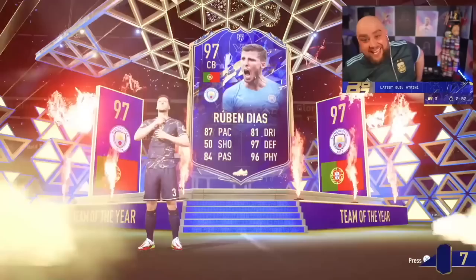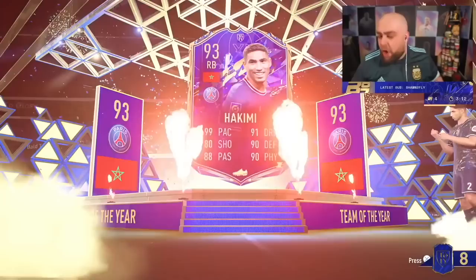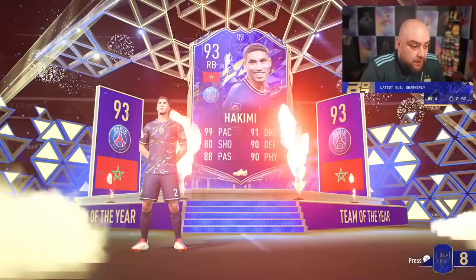Come on! Oh, it's Ruben Dias. Oh, it's Ruben Dias. Guys, there's 2. It's Ruben Dias, right? Now, he's high rated. Come on! Yes! Yes! Come on! One we wanted, guys. Hakimi. We've got him. Now, that is 3 in total. Hakimi, Ruben Dias, and Donnarumma.